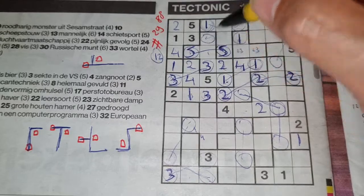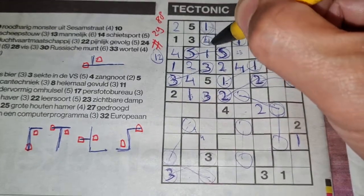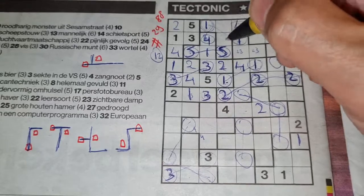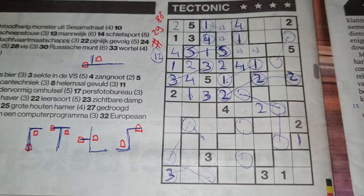2 boxes left in this area for the numbers 1 and 4. We have a 1 here, no 1 there. 1 should be here, and a 4 goes there. And this box is connected with that box, should be also a 4. 2 numbers left in this T shape area for the numbers 2 and 3. Let me mark those 2 boxes, 2 and a 3.